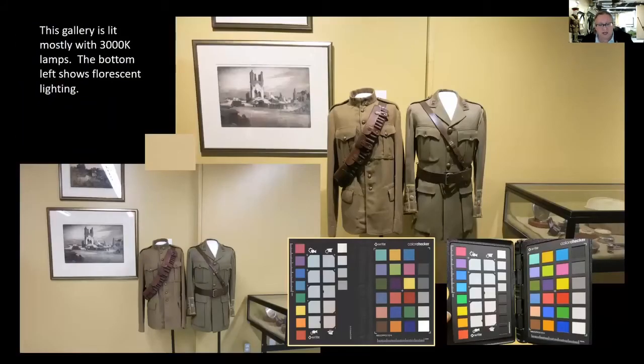So here is our First World War gallery. The little image on the left is what the gallery looks like under our fluorescent maintenance lights. And you can see that the sort of khaki color that we used on the walls looks a lot more gray, whereas under the exhibit lighting, it has much more of that golden yellow tone. And this also plays well off of the uniforms.